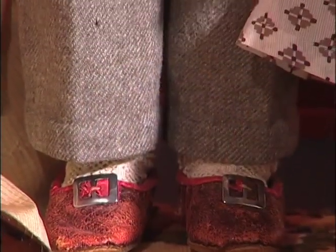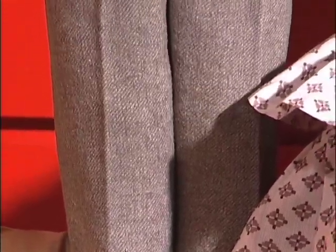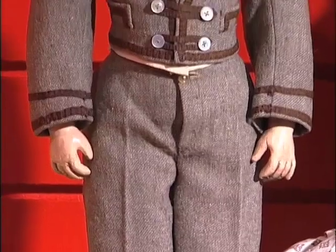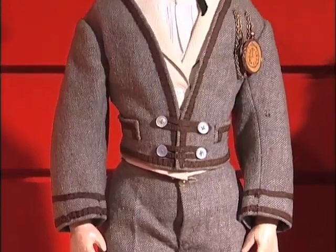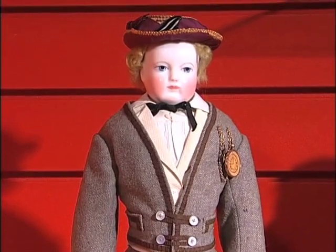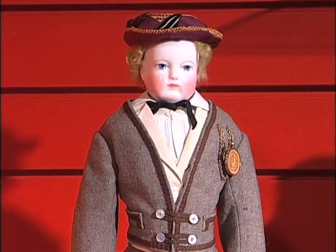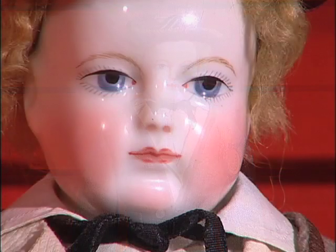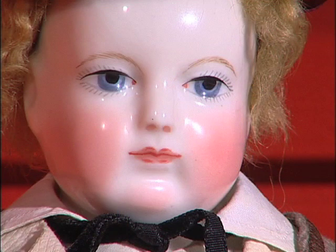Adam is a first generation China Hure. Completely original in his little boy suit. This is something that you don't see every day. Most Hures are little girls. Look at the wonderful tailoring on his suit. An amazing China face.